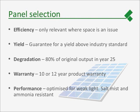Panel selection. One that we get a lot of questions on is efficiency. Efficiency is only relevant to space. Whilst it does mean efficiency, if you consider a standard 14% efficient panel, which is a crystalline panel, that takes up around about 350 square metres for a 50 kilowatt system. If it was a 7% efficient panel, which is something like an amorphous silicon panel, all that means is it just takes up twice as much space. So efficiency is only really an issue where you've got a limited roof space and you want to try and achieve a specific number of kilowatt hours from your generation.